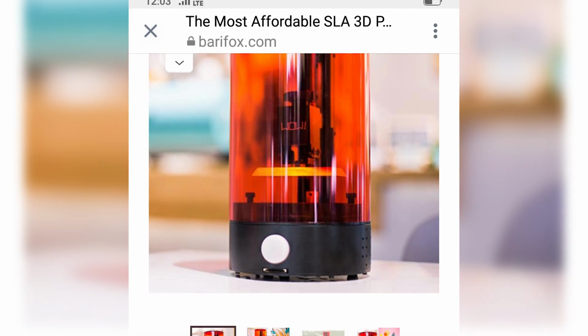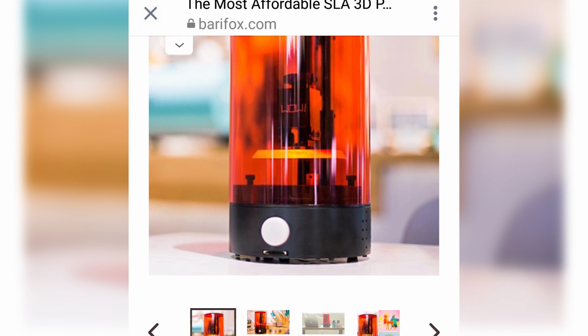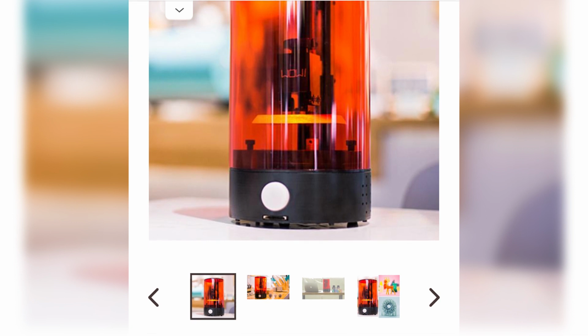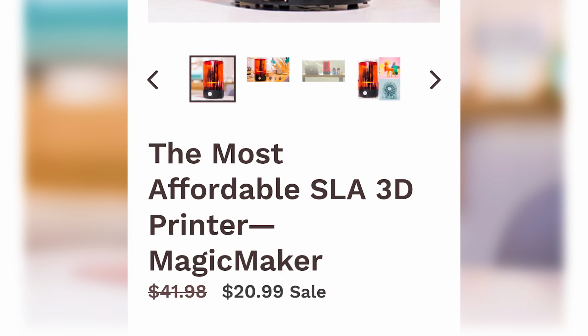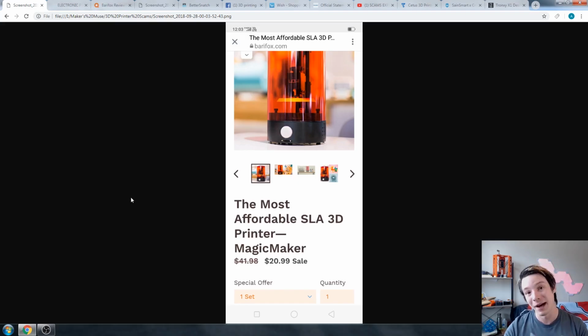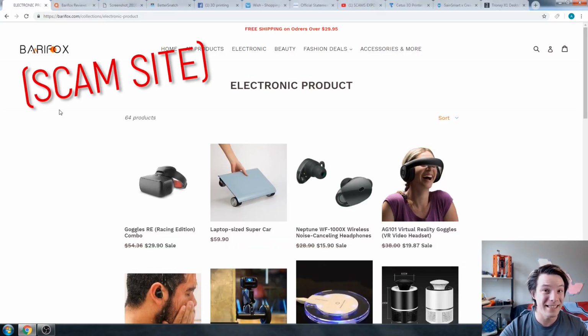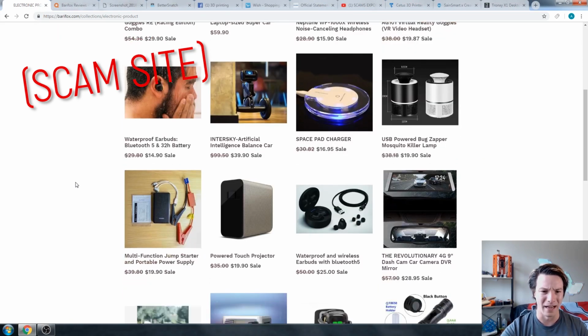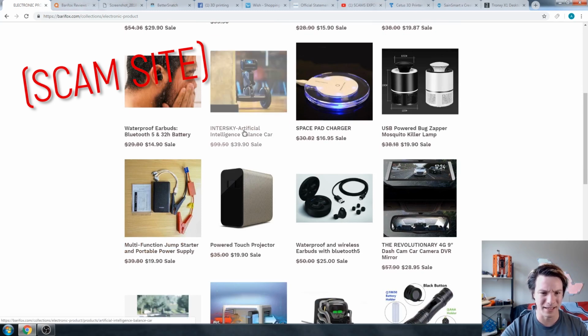And then there was this example quite a while ago. I took a screenshot of it on my phone from a company called barryfox.com, and it's the most affordable SLA 3D printer Magic Maker. This was the Spark Maker, not the Magic Maker, and they were selling it for $20. And yeah, if you go to their website, they still exist, which is disgusting. And you can see all these things: laptop, supercar, goggles, what's this? Artificial intelligence balance car for $40.